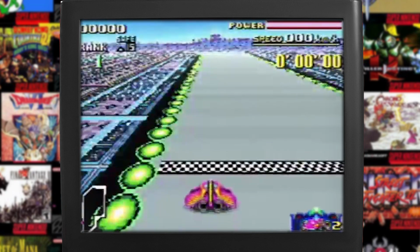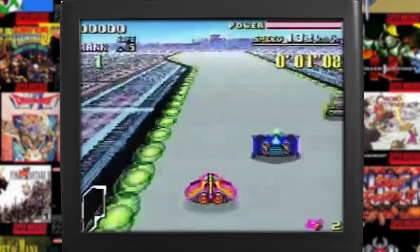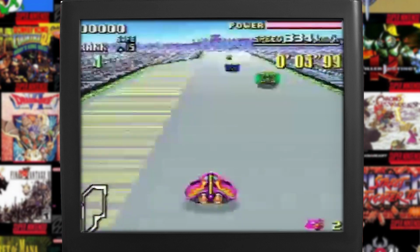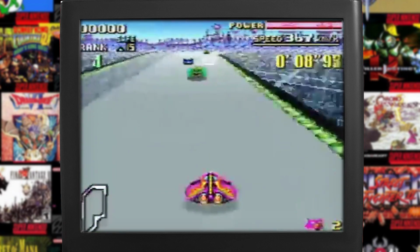F-Zero, another must play. Of course, you guys know about F-Zero, you know about Captain Falcon, you know all that stuff. He's been in Smash Brothers for many, many years. And of course, there's been no F-Zero representation until recently on the Nintendo Switch, where they released F-Zero 64 for the Switch Online service. Great game, great series. I hope to see more of that soon.